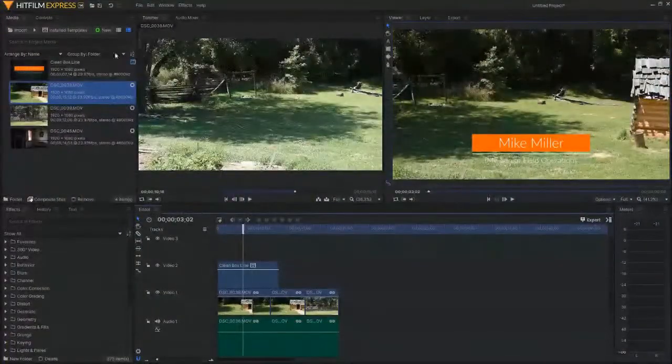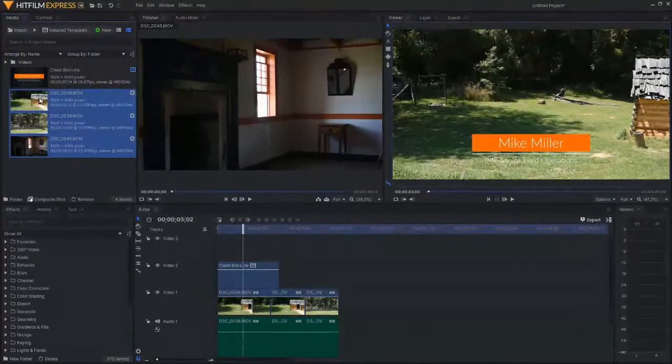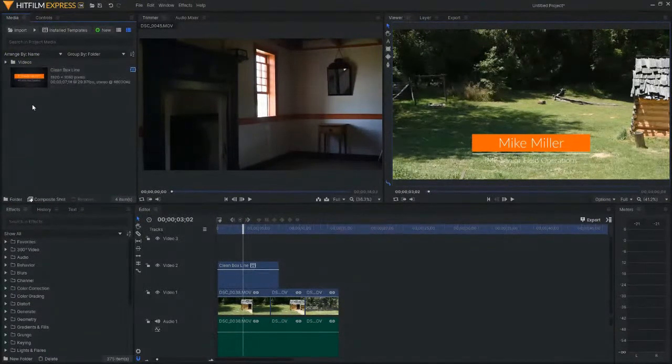But it is nice, and I do know that Josh has talked about redoing the media bin here, and how things are done here. But I like it. I can create a new folder and say I want to put all my videos in there, and then I grab those and drop them in here, and now it's clean, right? If I want to add another folder, that's my lower thirds, I can put all my lower thirds in there. So it's not hard to work with HitFilm, certainly as a basic video editor.